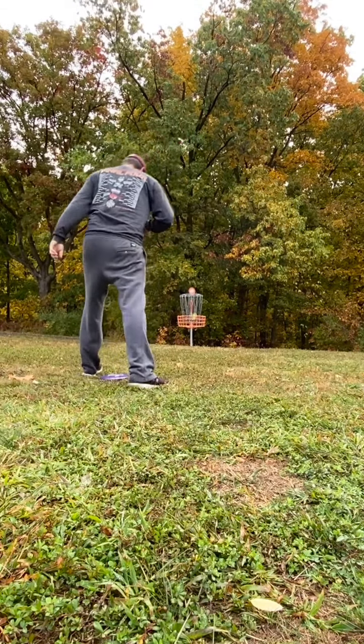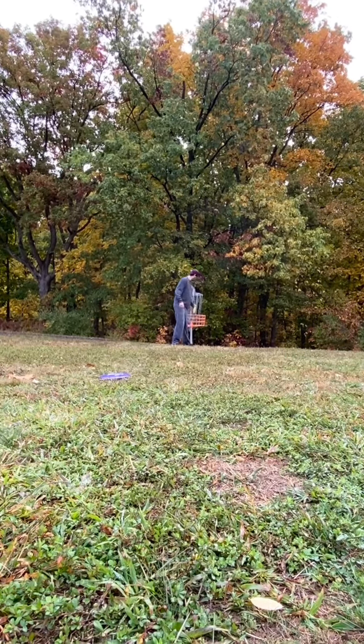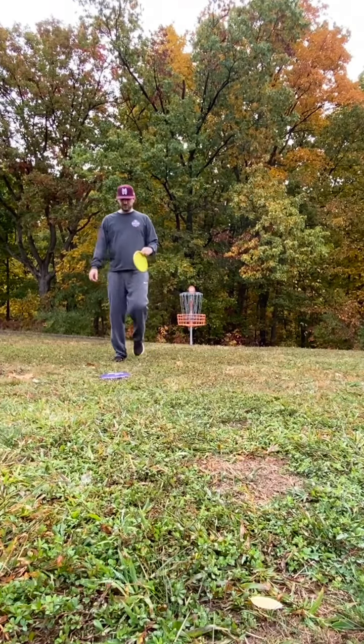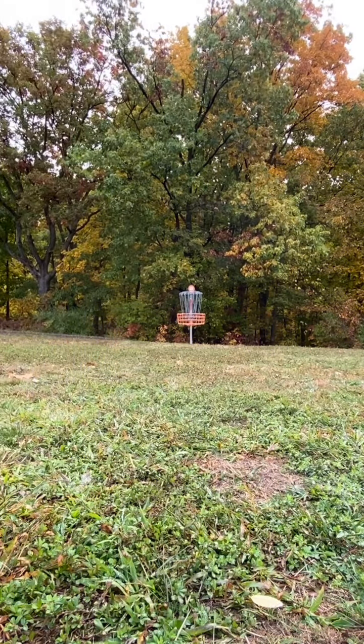Birdie, baby. How we doing? Hole 8, birdie. That puts us at 2 down on the round. Birdies on 1 and 8. Lots of pars in between.